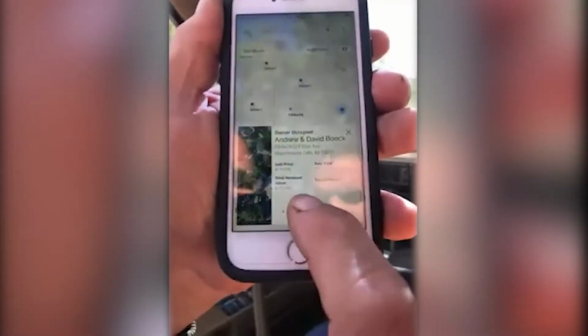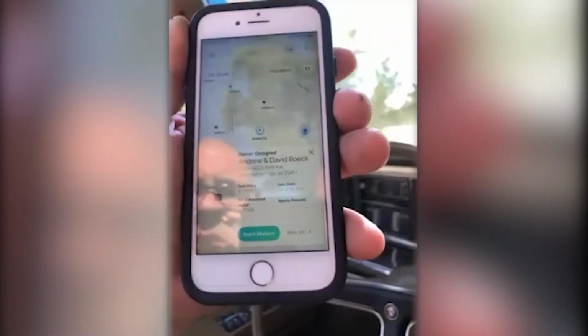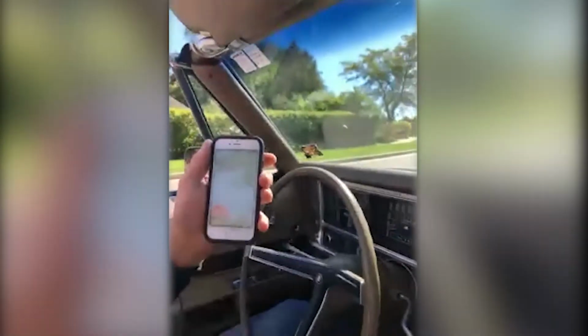Andrew and David Book own the house. It looks like they had bought it back in 2010. I'm going to add this lead where it says here, add lead. And guess what? Start mailers. I can do all that from the app. Now, that's all I have to do. My marketing campaign for this house just started.